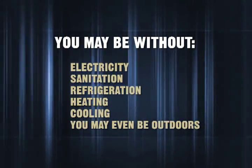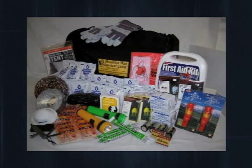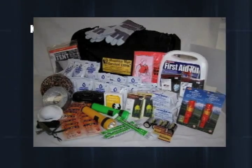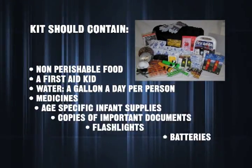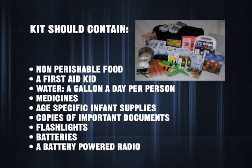To prepare for such an event, you will need to build an emergency supply kit and keep it freshly stocked with certain essential items. Your kit should also contain non-perishable food, a basic first aid kit, and water. At least a gallon a day per person is recommended.